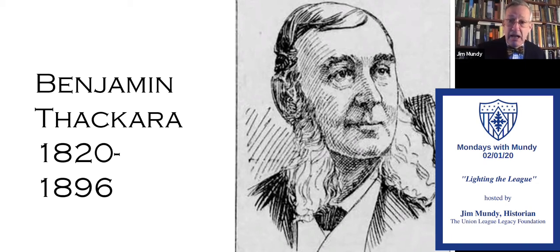So, but there have been two other generations, though, of Thackeras as members. So there have been four generations of Thackeras as members. The most recent one, Charles Van Zandt Thackara Jr., resigned from the league in 1960. So they were members for almost 100 years. Pretty neat. So anyway, those are the Thackeras, okay?